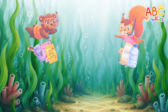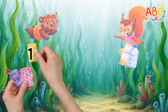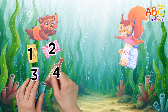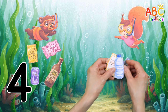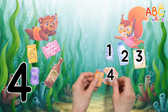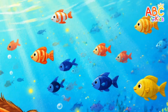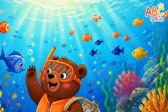Let's count how many pieces of trash they picked up. Mr. Bear picked up 1, 2, 3, 4. 4 pieces. Little Squirrel picked up 1, 2, 3, 4, 5. 5 pieces. Everyone, let's not throw away trash so our beautiful ocean won't get hurt.